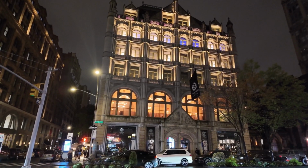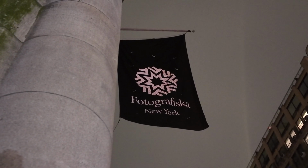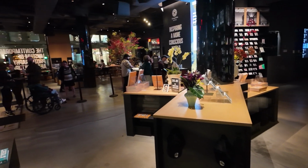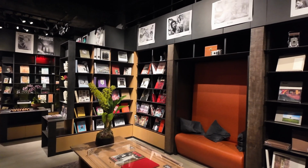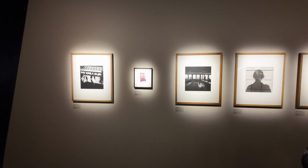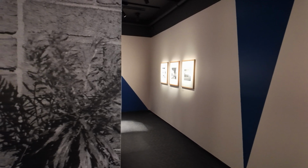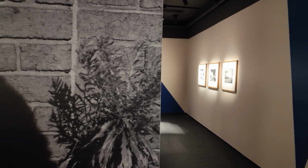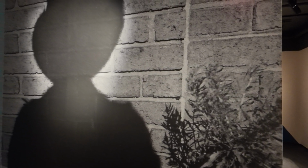In the evening, me and my wife went to a photography exhibit at Fotografiska New York. We went to see an exhibit by Vivian Maier, who was an American street photographer. Her work primarily consisted of candid shots of people and places in the 50s and 60s in Chicago and New York.